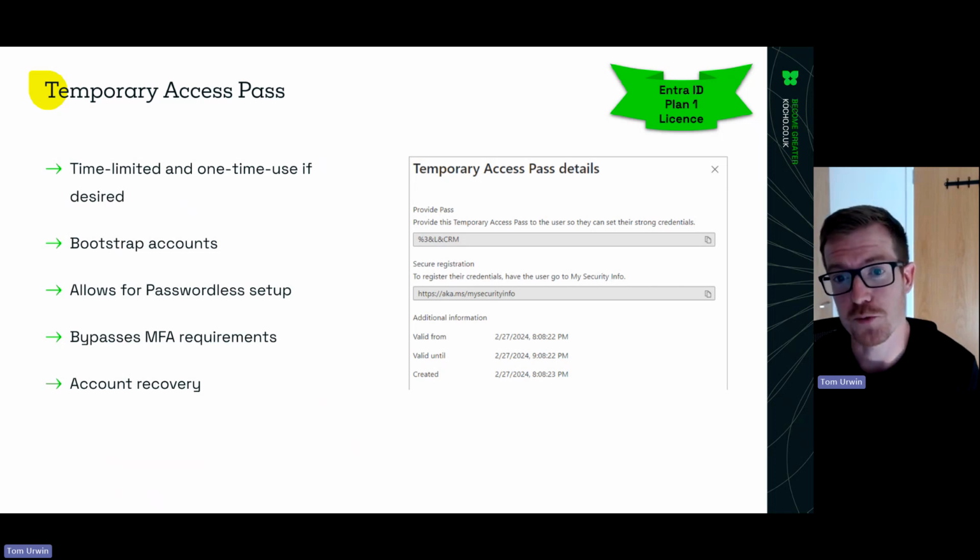Instead of having a password, instead of someone creating or resetting a password and seeing that, we can have a time-limited one-time use passcode. It's only valid on the first morning or the first day that someone joins, so it gives some security to it as well. So this can be used to bootstrap the account. It can allow us to provision Autopilot, as we'll look at. We can set up passwordless as well. And so we don't actually need to ever issue a password, and not even a human needs to see what this temporary access pass is.